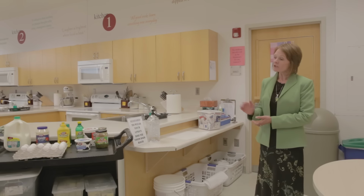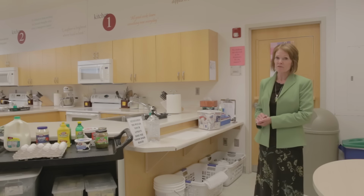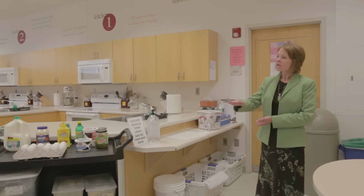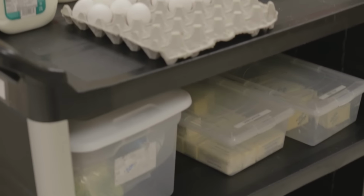refrigerator. If you fail to get something off of that cart and you need it for your recipe and it's already in the dispensary, it costs you 3 points off of your grade, so make sure that you get that. The top shelf typically has eggs and milk and items that are used in recipes for the week. The second shelf typically has produce, and the bottom shelf typically has meat.